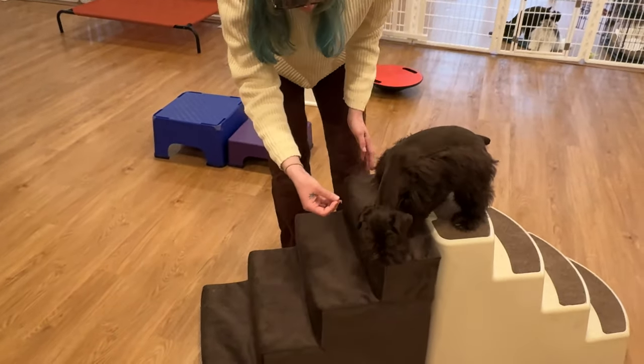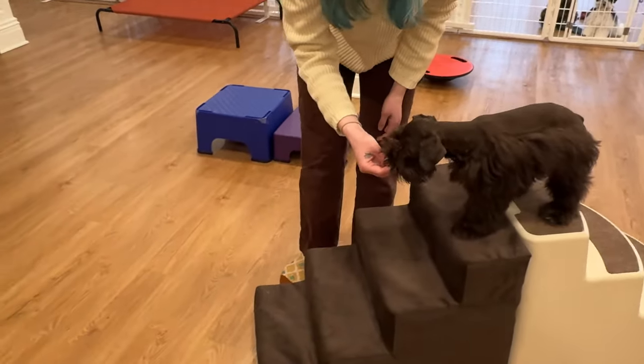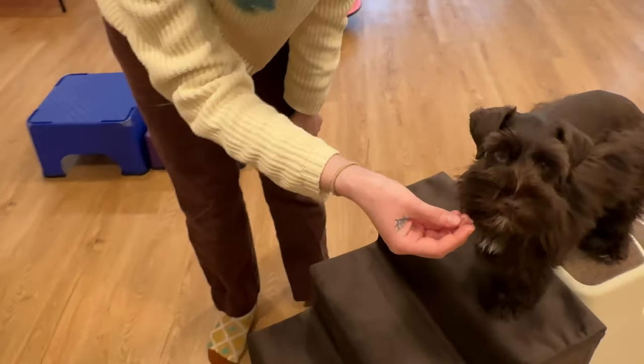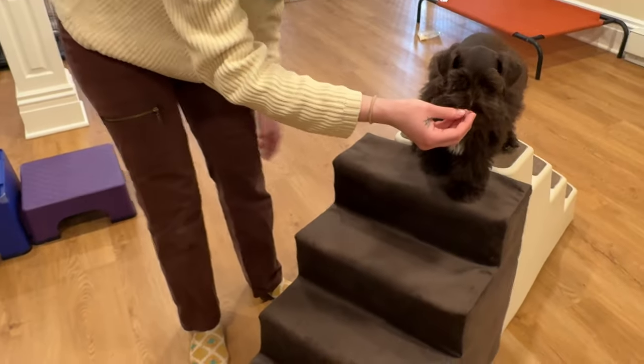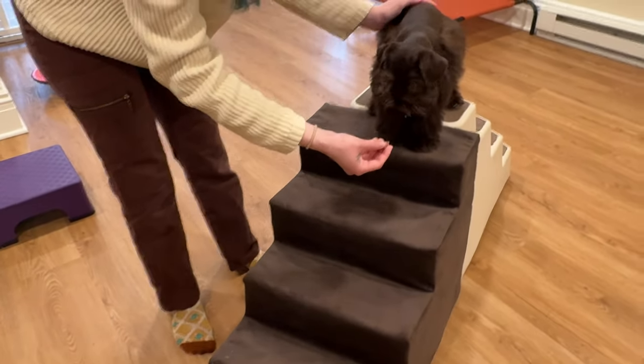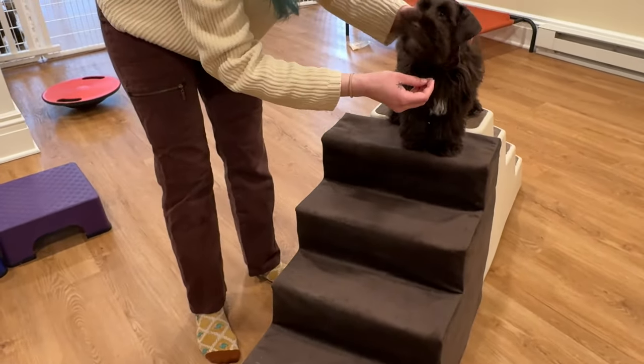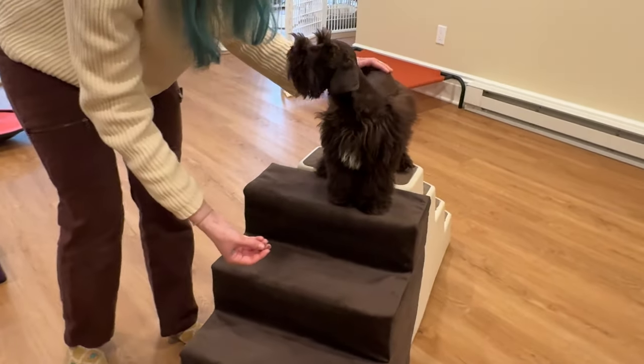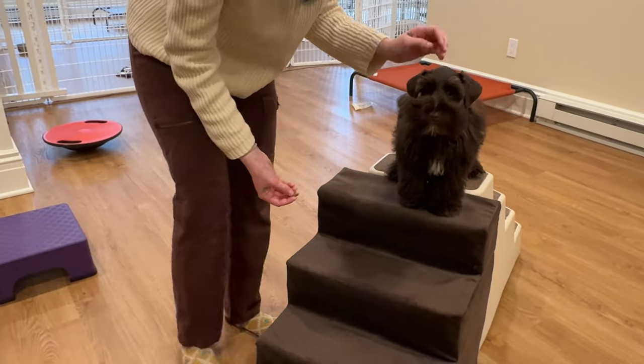Throughout the week this week, I will be working with him, and Sandy and Sarah and Devin will also be working with him on this. So we will show you the progress that we make and how we are training him.